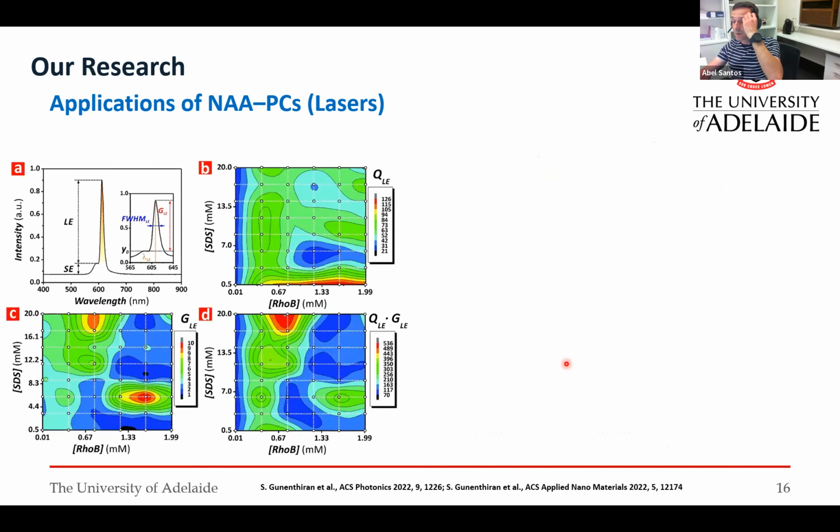In this study, specifically, what we did was optimize the ratio between the surfactant and the fluorophore. To do that, there are different optical parameters that you need to optimize. One is the gain, which is the ratio between the lasing emission and the spontaneous emission, which is the photoluminescence of the dye, and then the quality, which is how broad the band is. To develop the laser, we came up with this compromise: we want laser bands that are as narrow as possible, but also very sharp and very high intensity. So the parameter to optimize is the product between the quality and the gain, and we found that this correlation between the surfactant and dye is the best.